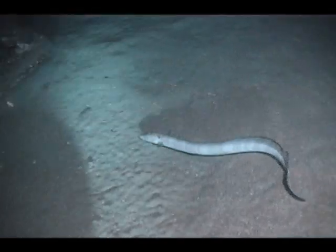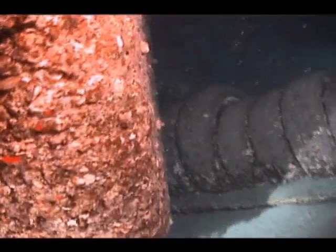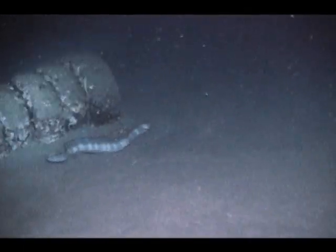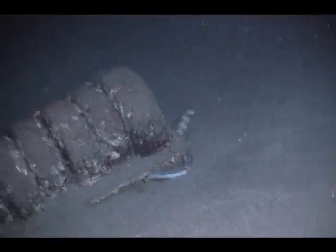One of the most exciting things we came across was this conger eel. I don't see too many of these conger eels, and this one is just taking a flounder. And unfortunately, he took it backwards. So he's having a little bit of a problem trying to get it down, trying to swallow it. This conger eel was about right around 4.5, 5 feet long. Beautiful, white with black and gray stripes on it.